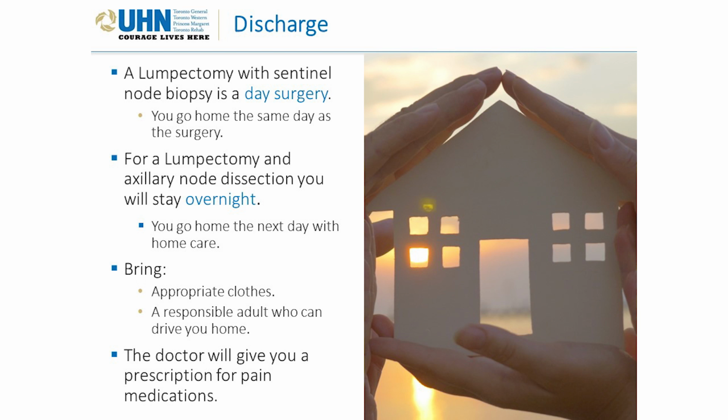Another tip for managing your pain at home is to be proactive or stay on top of your pain medication. If you've heard of the pain scale before, 0 being no pain and 10 being the worst pain ever, you want to take some medication when your pain is a 5, 6, or a 7 out of 10, not when it's a 10 out of 10.